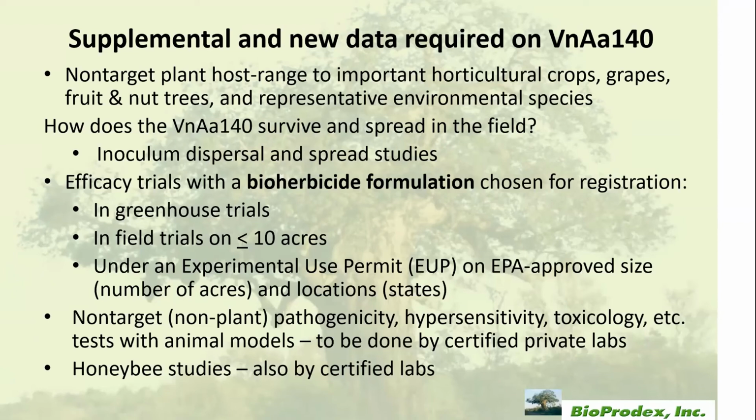Non-target, non-plant pathogenicity, toxicity, hypersensitivity in all these studies. These have to be done by certified labs, and we are close to getting this started. And this coming fiscal year, we'll start honeybee studies. This is an important consideration EPA always asks because of the concern about the honeybee population decline and all that.